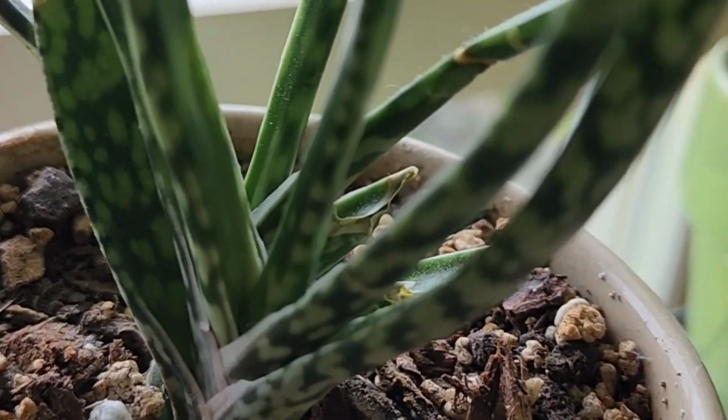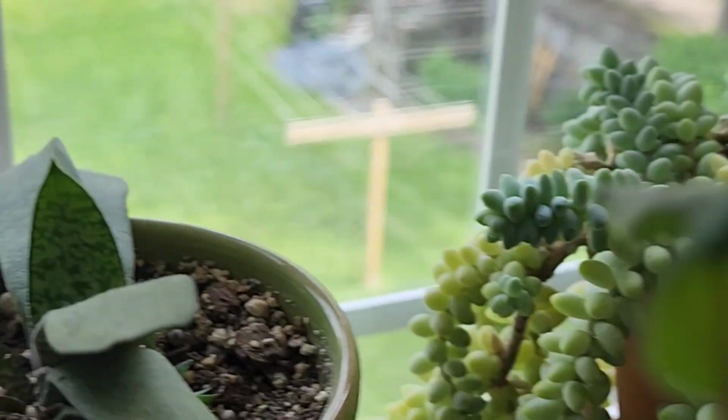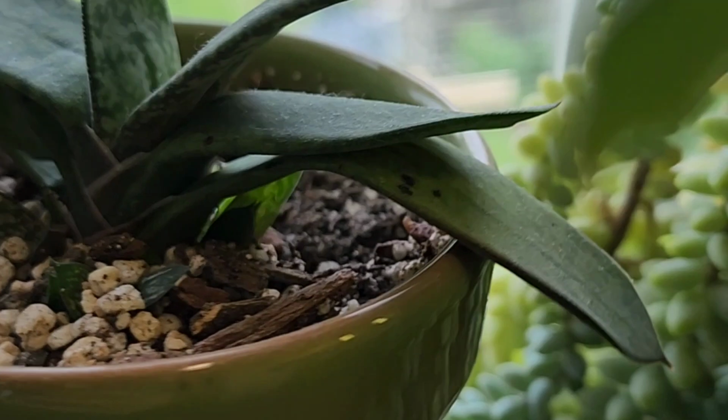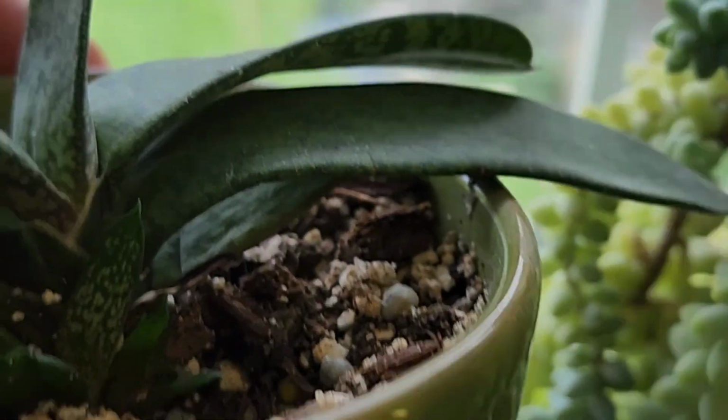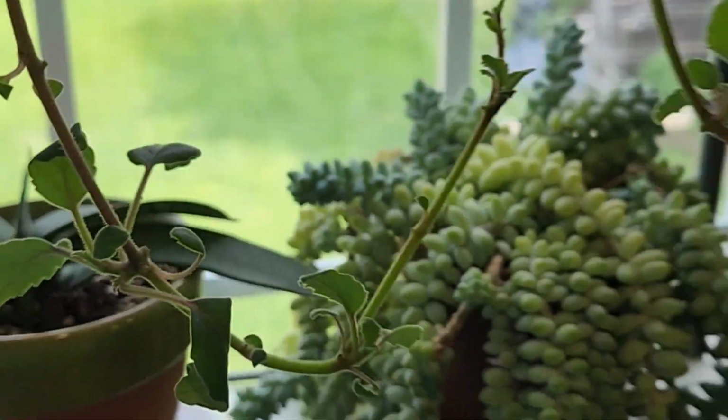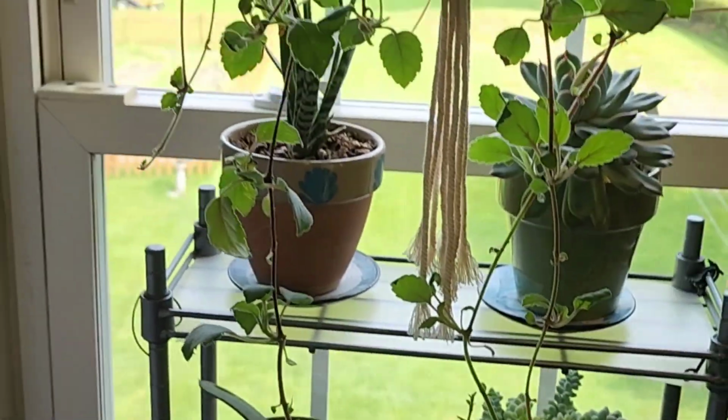There's a whole bunch of them. And the same with this one down here, the little warty. Got little babies coming in. So like I said, in no time at all, see the babies? This pot's gonna be full again. You just can't stop those. Gotta love it.